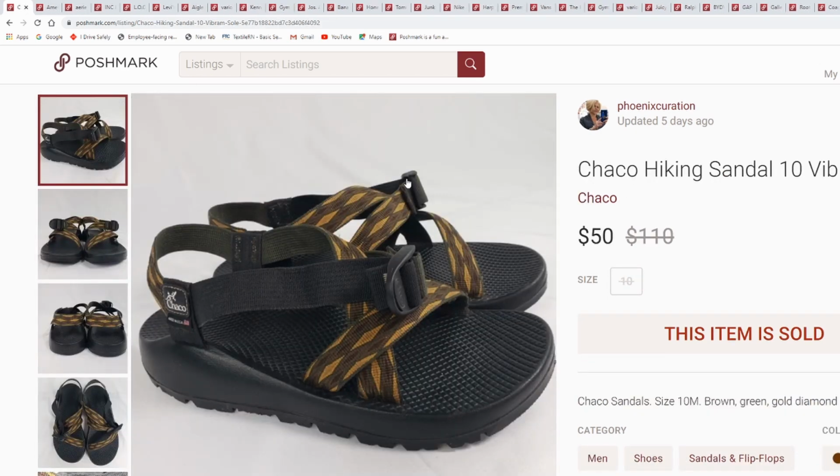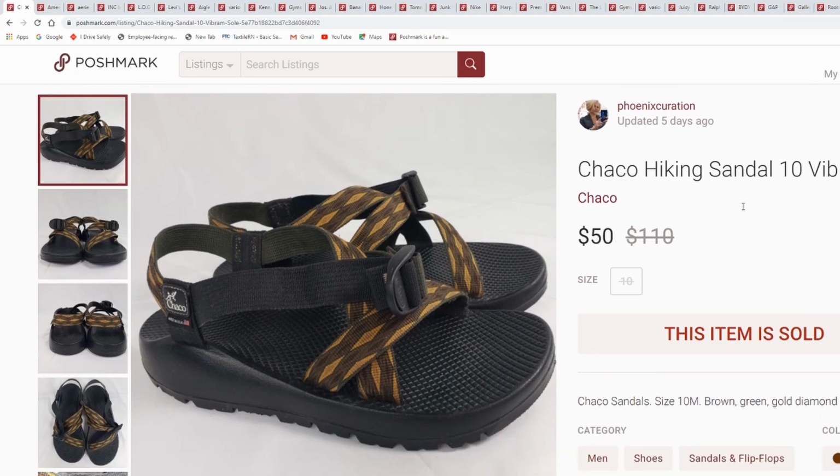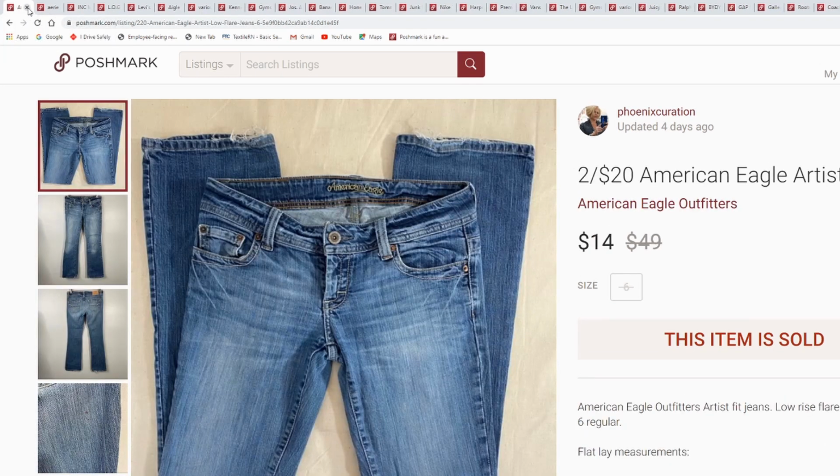A pair of Chaco hiking sandals. These came from the bins, I think. We didn't have a lot of likes. Yes, we did, we had quite a few likes on these. They eventually sold. We had a lot of low offers on these, but we managed to get about what we wanted for them. Yeah, $50 is about right. These were like brand new condition. Some of them sell for like $65, but times being what they are, I just moved them along. I had too many shoes.